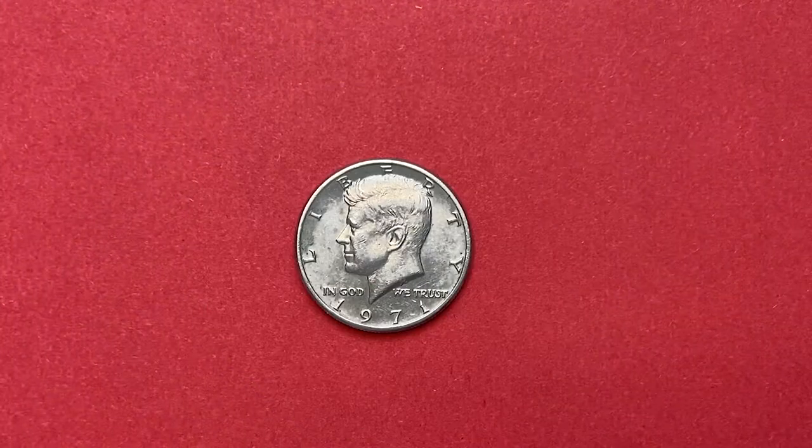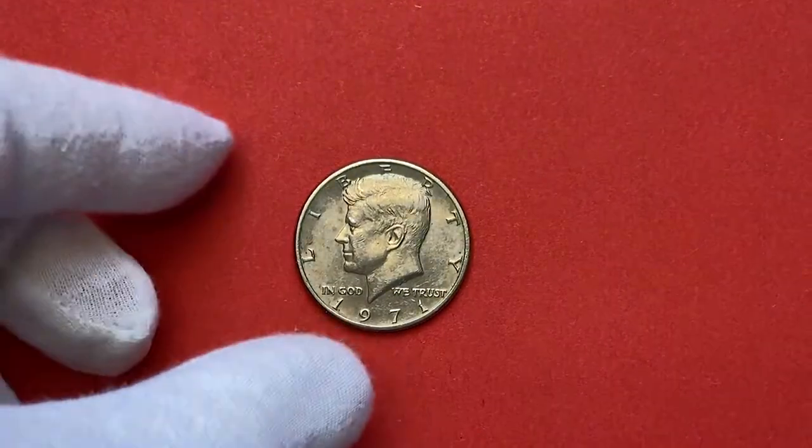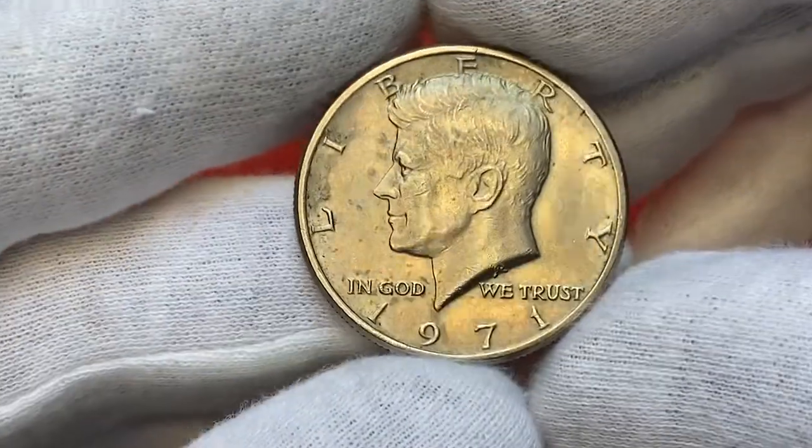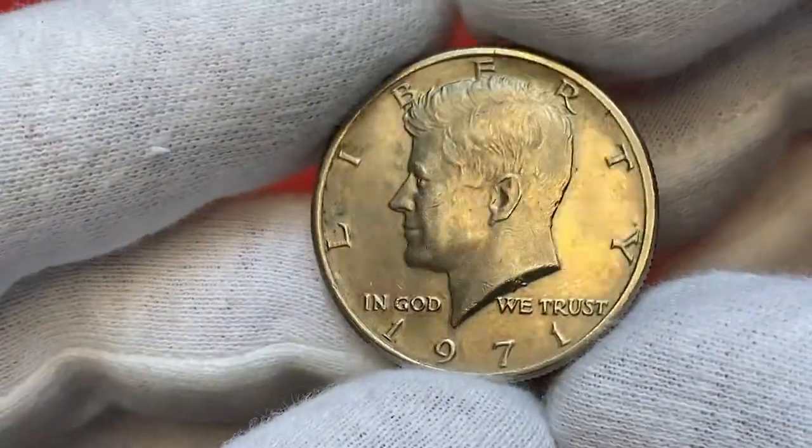Good day, dear friends. For this episode, I'm going to show you this 1971 Canadian Alpha Dollar from COIN's collection. This 50 cent is at about uncirculated condition. The first year that the Canadian Alpha Dollar was struck in copper nickel clad.